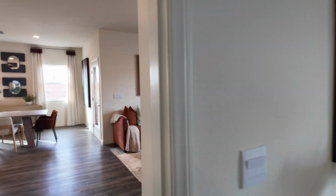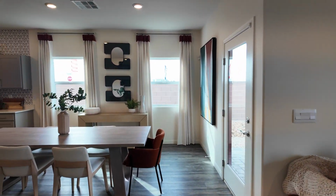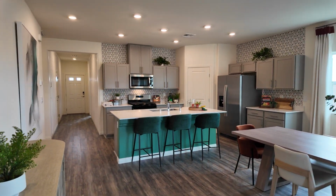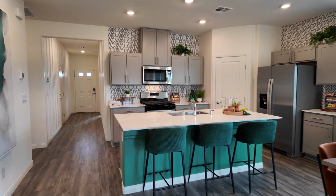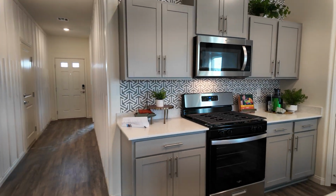So again, we're here at Heartland Grove by DR Horton, and this community I would say is all single stories. They've got 3 models to choose from. The 2 smaller models are obviously going to be 3 bedrooms, 2.5 bath, and we're in the larger one, which is a 4-bedroom house.